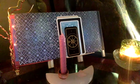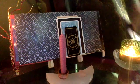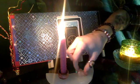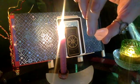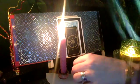Hello, happy new moon in Aquarius for February 2021. If you chose the pink candle, I will light it for you now, along with this tumbled rose quartz. Then this is your new moon reading for the new moon in Aquarius.